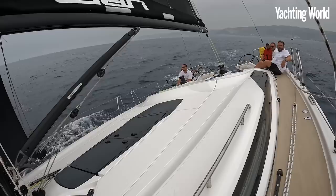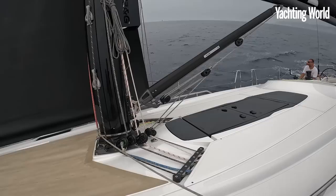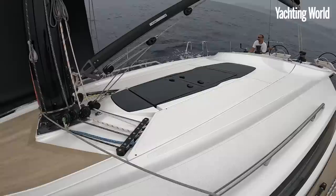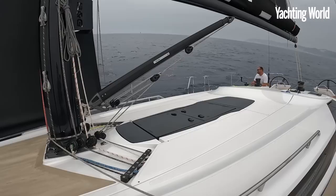Now the standard boat is designed to fit exactly that performance cruising category. Designer Rob Humphreys describes it as a 60-60, so you can take the standard boat and either push it towards racing or push it towards cruising. The one we're on is pushed towards cruising.